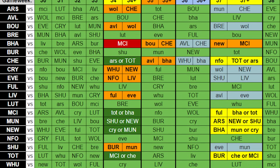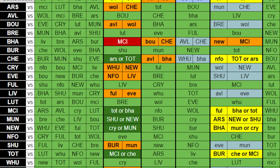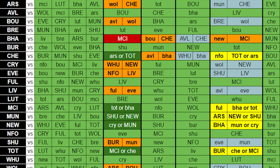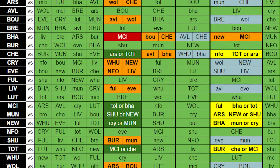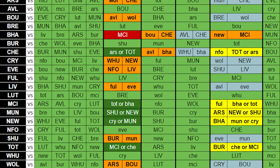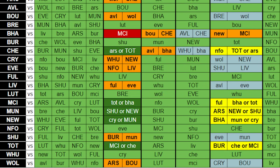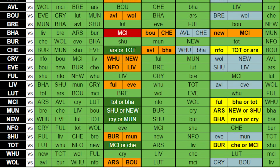Then you look at Chelsea in Game Week 34. As I mentioned before, they're probably going to face either Arsenal away or Tottenham at home. Then you've got Crystal Palace with a double in Game Week 34 potentially, with 2 home fixtures against West Ham and Newcastle. Everton could have Nottingham Forest and Liverpool at home. Then you've got Liverpool facing Fulham away and Everton away. And the other 2 doublers potentially for Game Week 34 are Sheffield United against Burnley at home and Manchester United away, and Wolves having 2 home fixtures against Arsenal and Bournemouth. So let's see if that actually pays off.